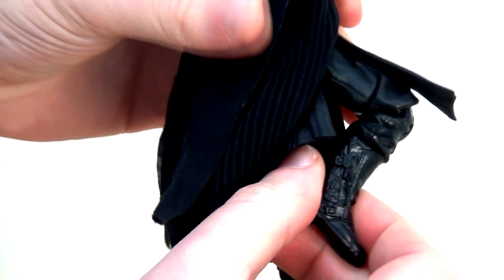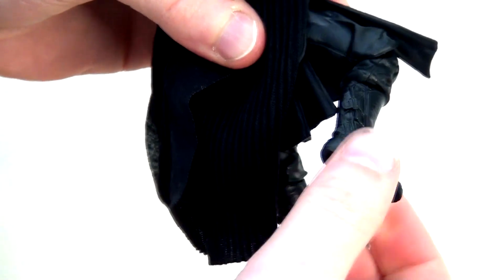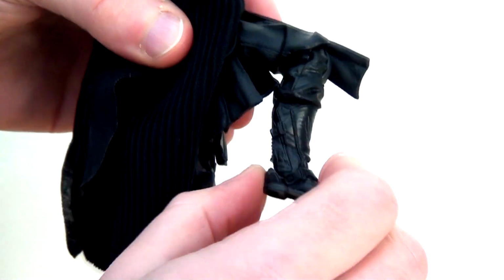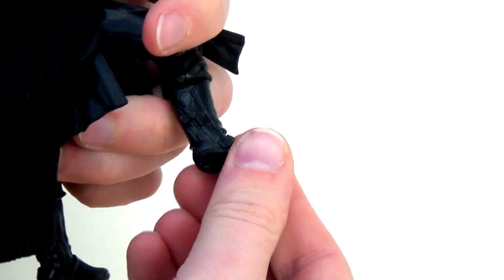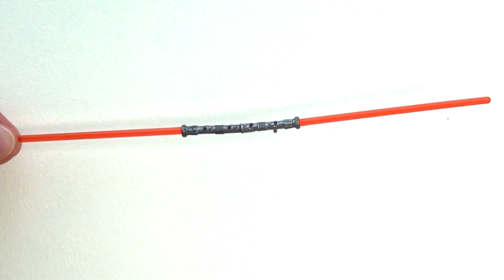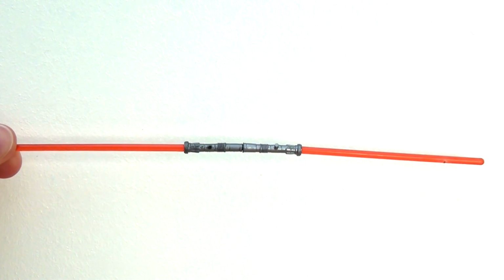He does have a pin swivel at the knee this time, so that means that lower leg will rotate all the way around, as well as hinge, of course, to about 90 degrees. And then we have that ankle rocker there as well, so once again hinging forwards and backwards and pivoting from side to side. Once again, the only accessory this time around is his lightsaber. It's very nicely sculpted, well painted, and of course it does come apart in the middle as well.